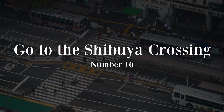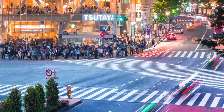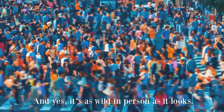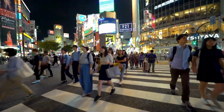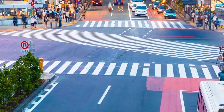Number 10, go to the Shibuya Crossing. This is the most famous crosswalk in the world. You've probably seen it in movies, YouTube videos, or photos of Tokyo. And yes, it's as wild in person as it looks. Hundreds, sometimes thousands of people cross the street all at once from every possible direction. It's busy, it's chaotic, and it's weirdly mesmerizing.